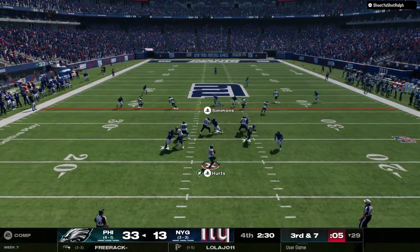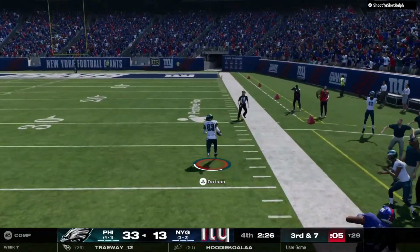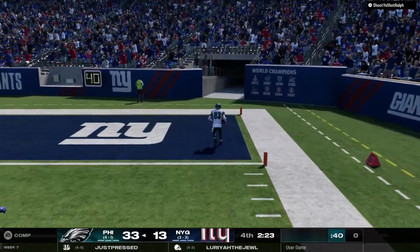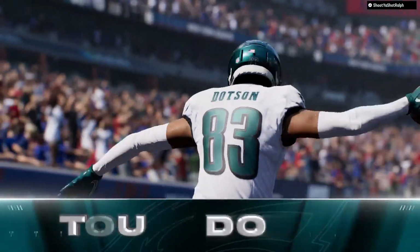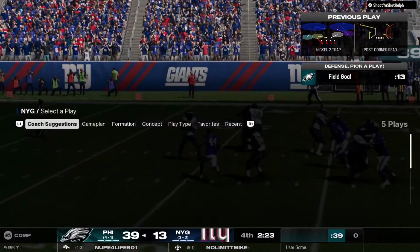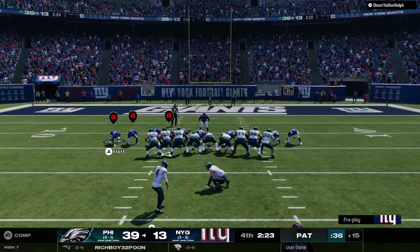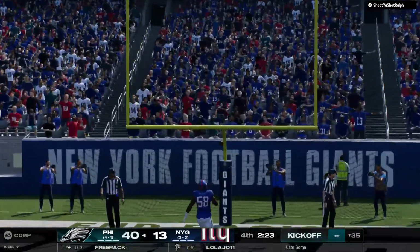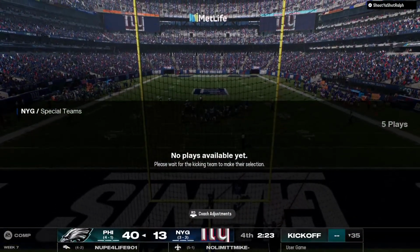On 3rd down, he'll drop to throw. Able to connect with Dotson, and now off to the races, down the right side. Touchdown, Philadelphia. Jahan Dotson, his 1st touchdown on the year. And the Eagles are looking to run it to 5-1 on the season as they add to their 4th quarter lead. Elliott good with a PAT, and that stretches the lead all the way up to 27.